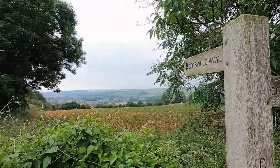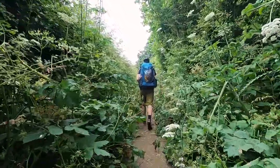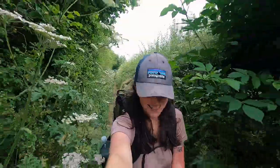It's just so good to be back here. I feel very lucky to be able to hop onto a different national trail and really excited about what the Cotswolds has to offer. So come on, legs. Let's do it. 100 miles to Bath.